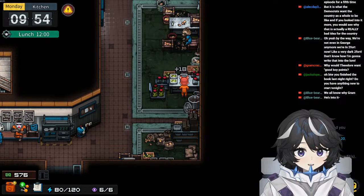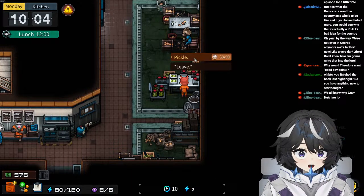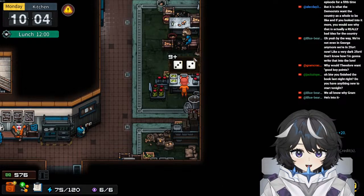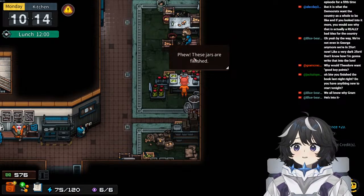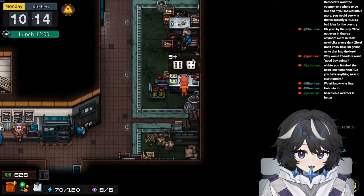By the way, we're not even in George anymore. We're in 2-Fort now. We're in a very dark 2-Fort. Don't know how I'm gonna write that into the lore. It's always 2-Fort. Even Amicis Blue took place on 2-Fort, which is really funny. It's so appropriate. Where else would it take place? It would have to be 2-Fort.